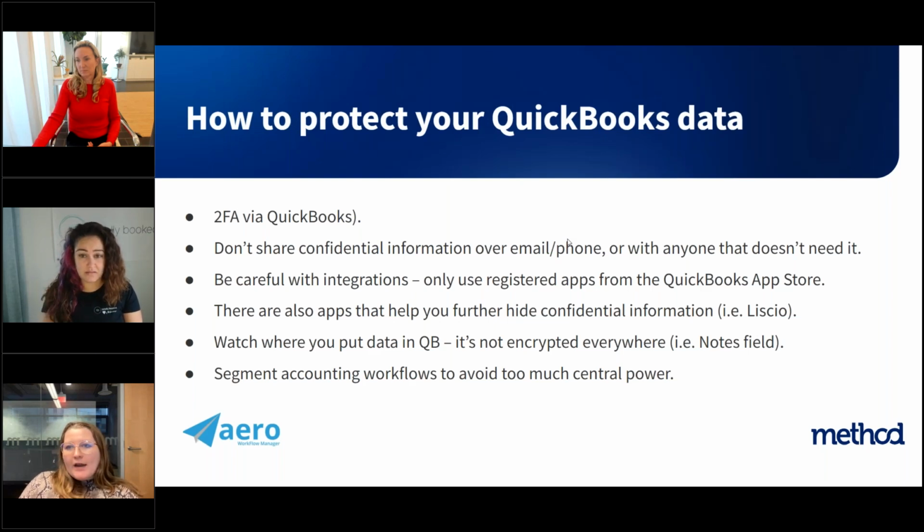Paul, Also, Method, you would know how that integration works. Yeah, we also integrate with QuickBooks Desktop as well. So obviously we're on the slide, but we do also work seamlessly with QuickBooks Desktop. So thanks for that, Kelly. All right, so Paul, I hope that answers your question, and we can move on here.